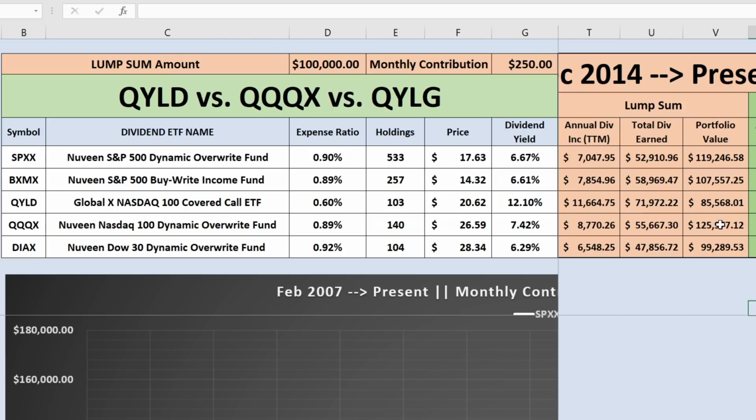We've got $125,000 here for QQQX, which is good for first place. I start with 100. Living off the dividends, you still have 125.9 after, 7 years, 8 years? Then we've got second place, 119,000 with SPXX. Then we've got 107,000 BXMX, and then we've got our two problem children over here, for lack of a better term. Both investments are worth less than what we bought them for.